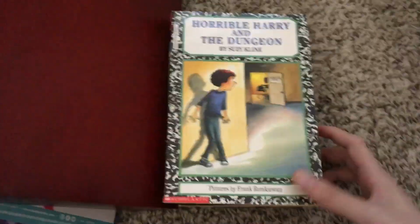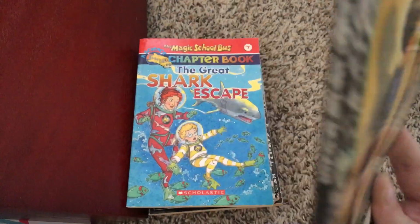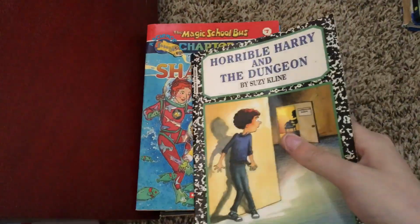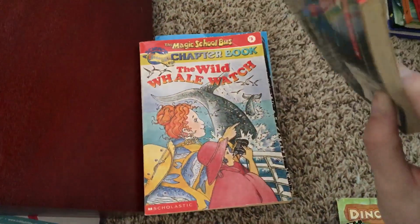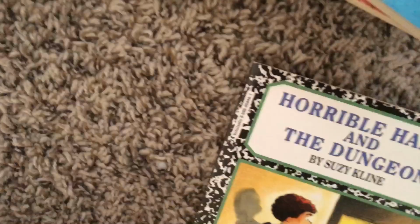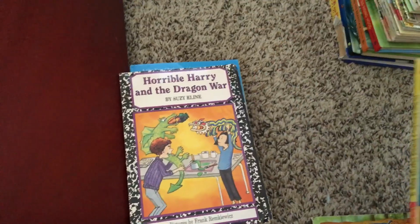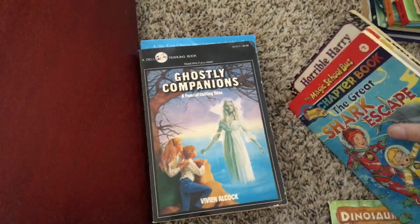If I have not mentioned, my son has quite a few of these Horrible Harry books, but again, it's hard to find them. My daughter has some of these Magic School Bus chapter books, but only one of them, so I got her two more. I got Horrible Harry and the Dragon War again, because they're hard to find.